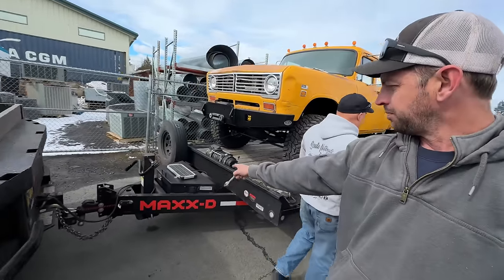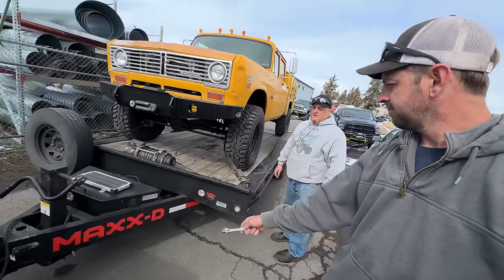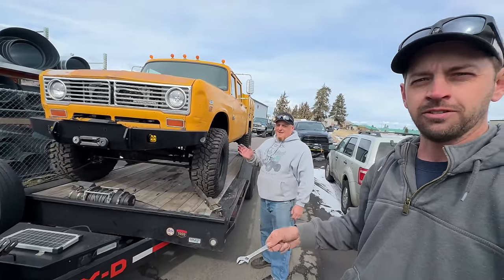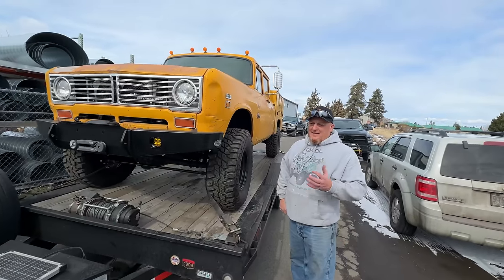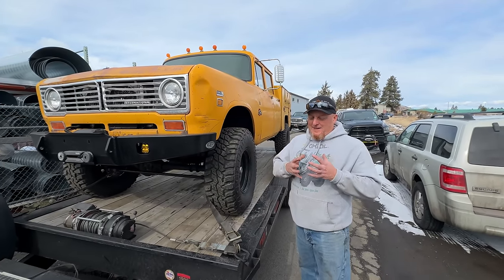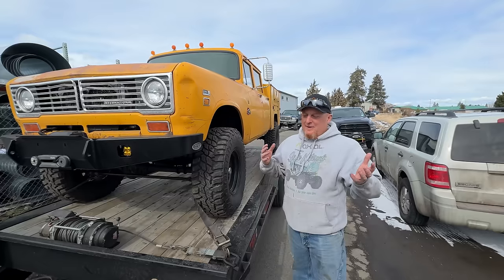So we just put a new battery in Ben's trailer. And I went and asked Jordan for a crescent wrench. He actually got me a crescent wrench. The silver lining of this whole debacle so far. You keep talking about silver linings, and it just keeps being more work to do.